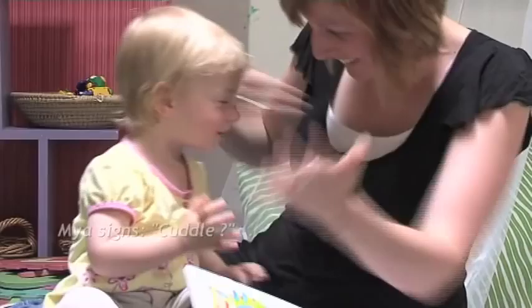Even only learning a few more signs will make a big difference in communicating with your baby, because it gives them the opportunity to be more specific about what they want. Milk, more, finished, teddy, play, sleep, cuddle. That pretty much covers their favourite vocab when they're very young.